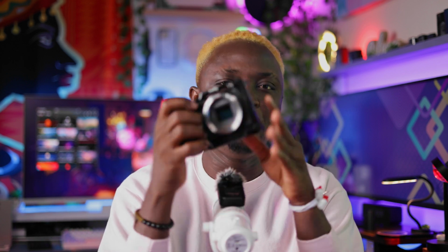The eighth reason I think that you should buy the Sony ZV-E10 is because of its low light performance. This thing is a beast when it comes to low light. With all the cameras at this price point, this thing beats every camera in terms of low light capabilities.